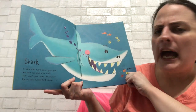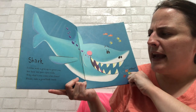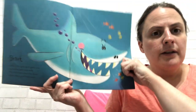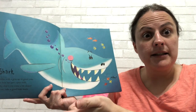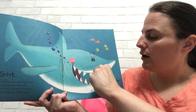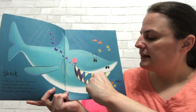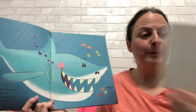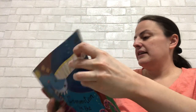Let's see. Shark. I swim with a grin up to greet you. See how my jaws open wide. Why don't you come a bit closer? Please take a good look inside. Ooh, let's look inside. What does he have inside? Good, teeth. Let's count how many teeth the shark has. 1, 2, 3, 4, 5, 6, 7, 8, 9, 10, 11. 11 shark teeth. All right. Now, let's go to the next one.